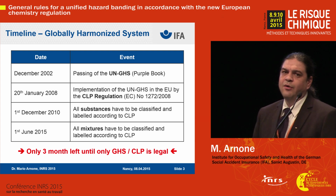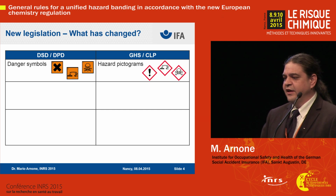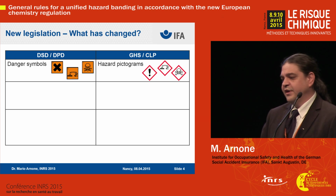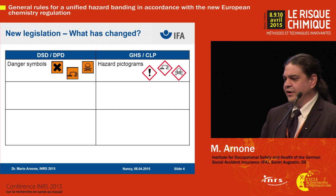So what has now actually changed? In the former legislations, the Dangerous Substance Directive, so these are European legislations, and the Dangerous Preparations Directive, the hazards of a substance or the danger of a substance are displayed on the label by those orange danger symbols. I think everybody knows them. With the new legislations, they are replaced by so-called hazard pictograms. Those are those red pictograms with, for example, exclamation mark or this or the skull.